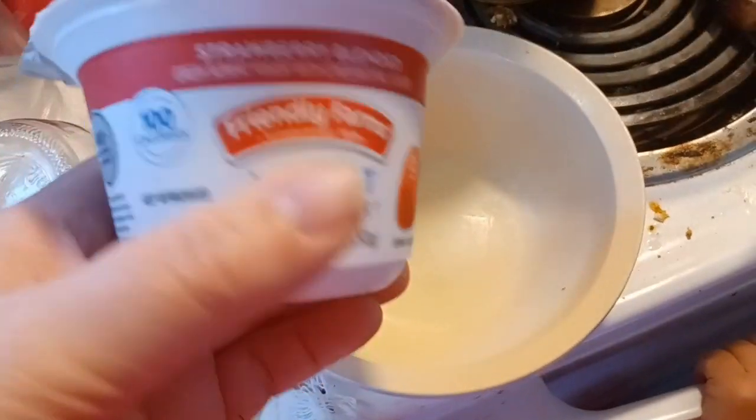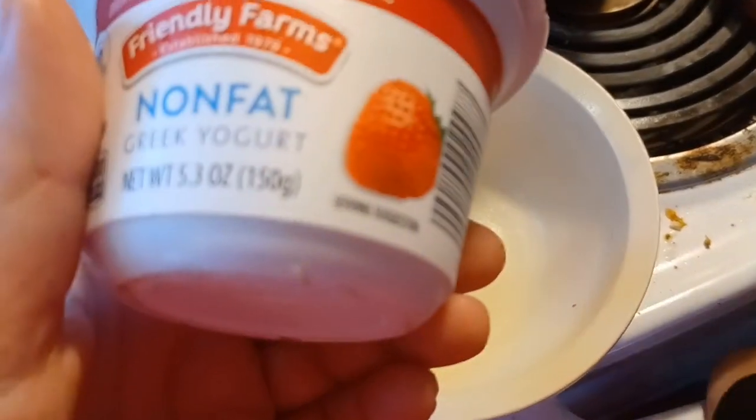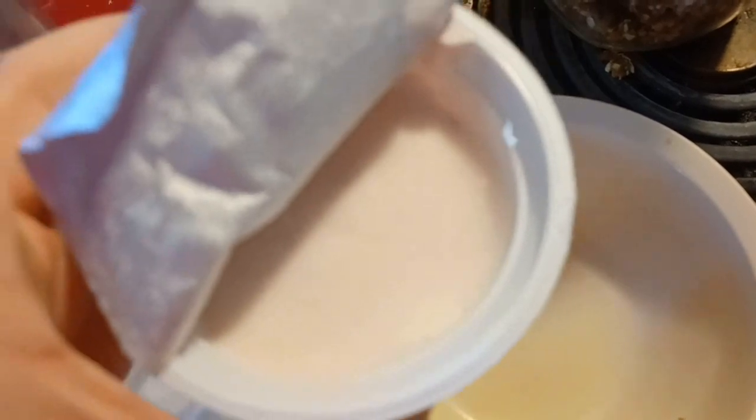All right, here is the yogurt that I found in my fridge. It's been unopened for a couple weeks, but it's been in the fridge. And it smells fine. Looks fine. Oh, I'm going to try it.